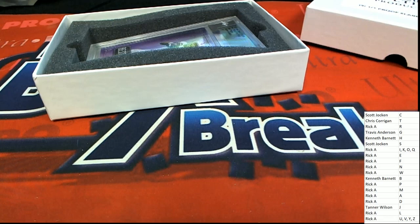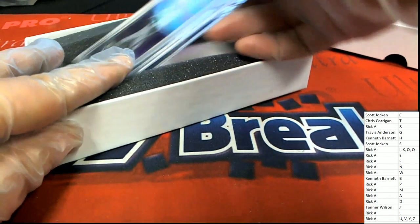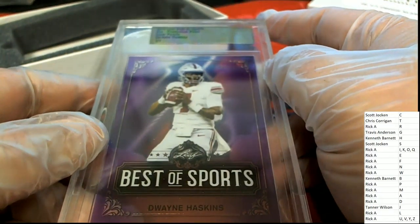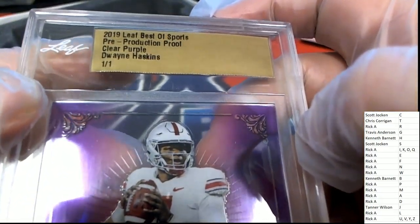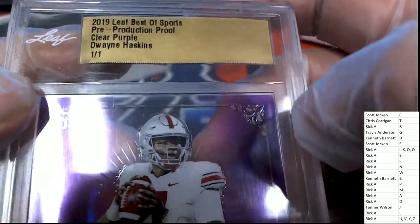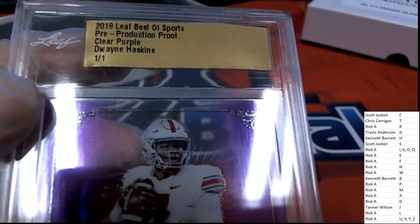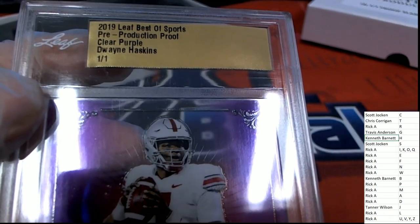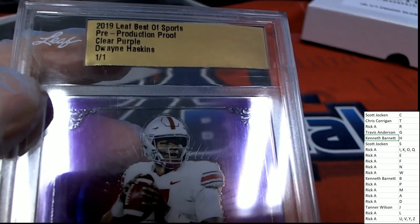Next up in the break, the next hit is a Haskins. It's going to be letter H with this clear purple production proof. And that is Kenneth B. Congratulations, Kenneth, in the box break, pulling down this one.